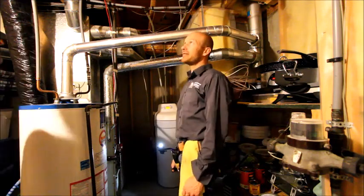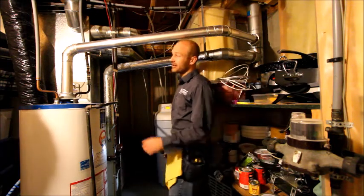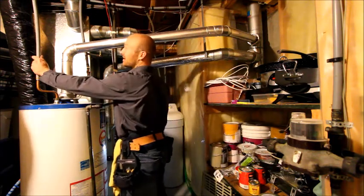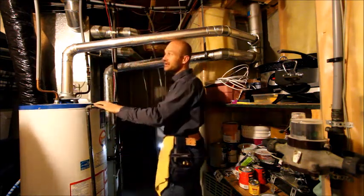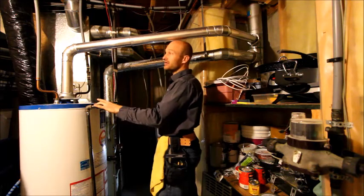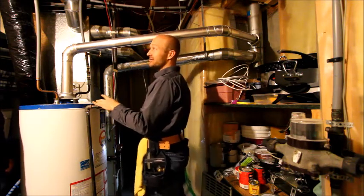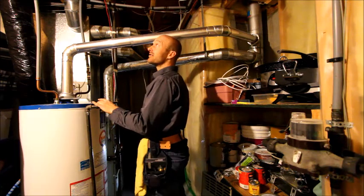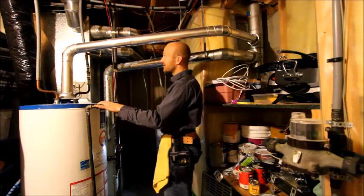So we are in a mid-90s house. This age house is very common to have poly B water pipe. The key to remember with this type of water pipe is to make sure that your insurance company covers you appropriately for it. There have been some issues, and there are issues with this type of pipe. So it's important to make sure your insurance company covers you appropriately for it.